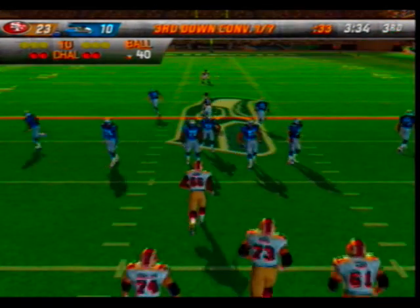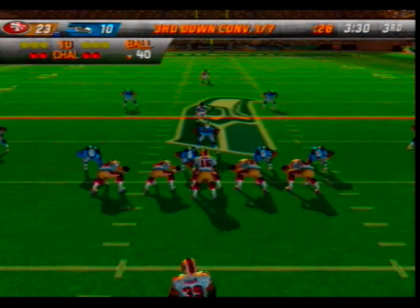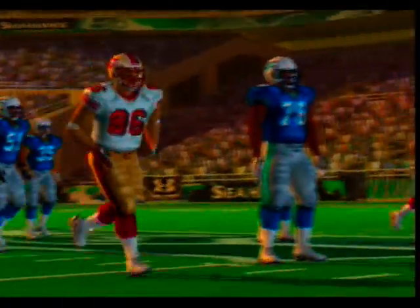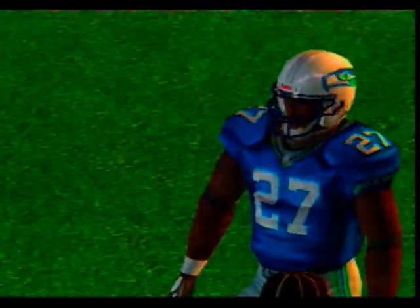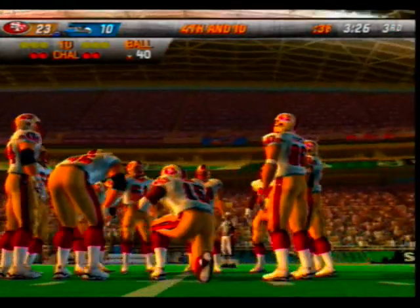Ball on their own 40. Ball on the 40-yard line. The Seahawks come out in a dime package. Throwing. It's batted away. He's a competitor out there. He wants the ball in a pressure situation. And you can usually count on him to get the first down for you. This time, he just couldn't hang on to it.